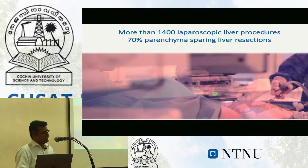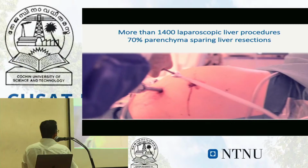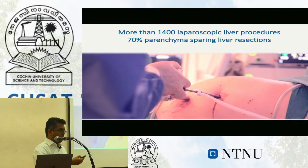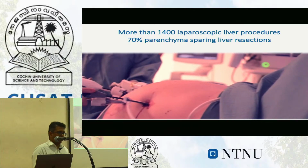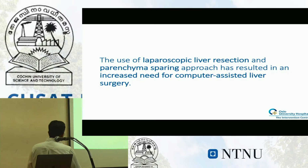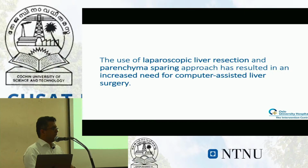So at the intervention center, we mainly focus on the laparoscopic liver surgeries. And 70% of those surgeries are parenchyma sparing. So the one that I said before, to leave as much good part of the liver left. So all this laparoscopic liver resection, parenchyma sparing, all of that needs much better planning. So you need to understand exactly where the tumor is, what are the structures around it, how to actually take it into the surgery, how to plan it properly, patient specifically.